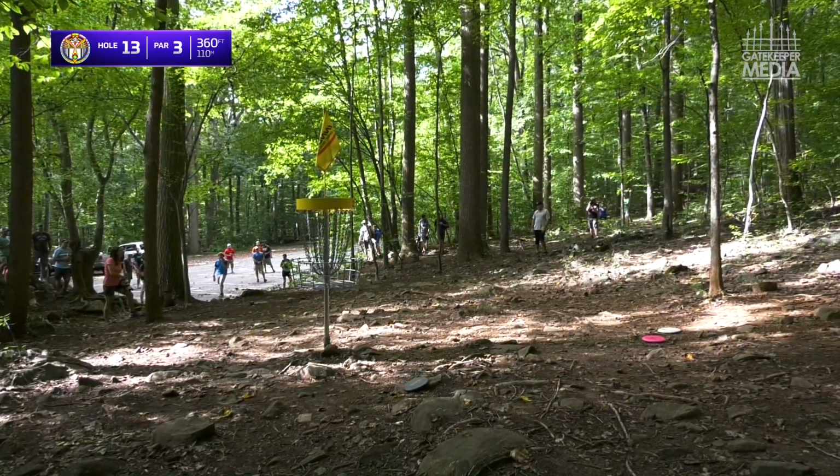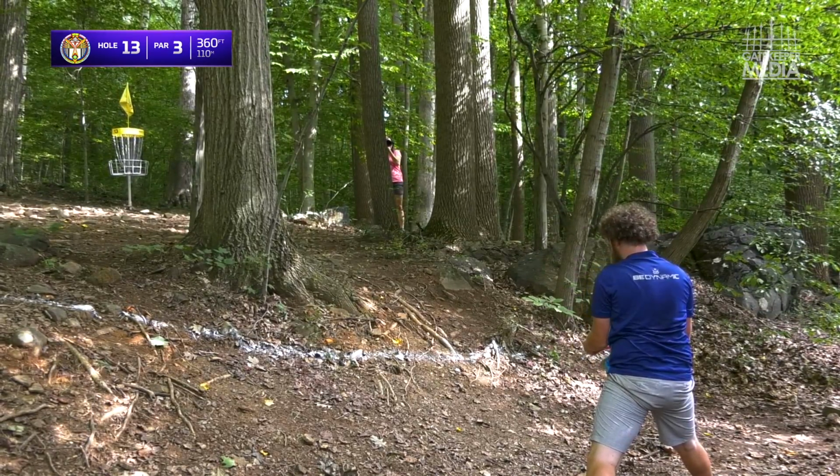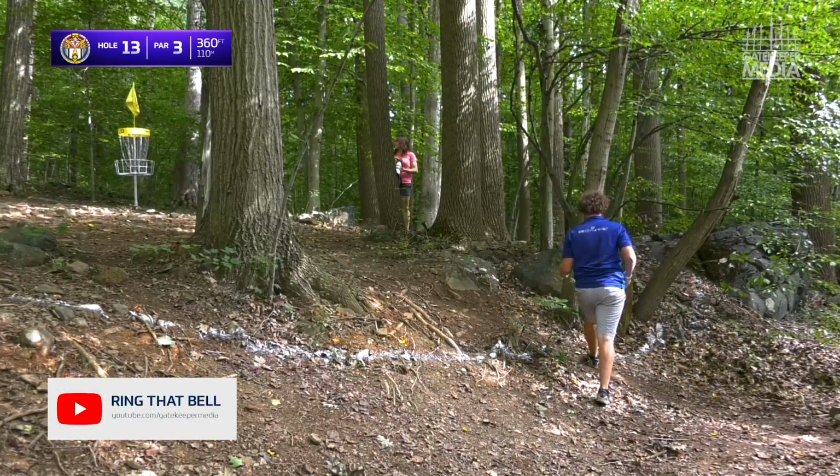Feldberg with a really casual step putt. Yeah. So Zach, he's almost 40 out, uphill. Oh, weak side again.